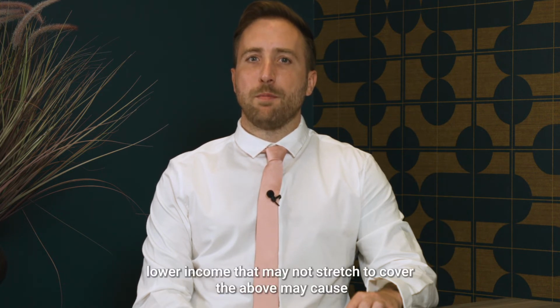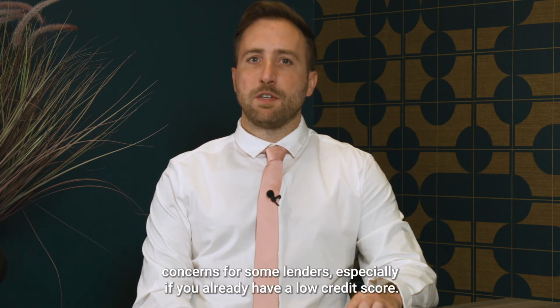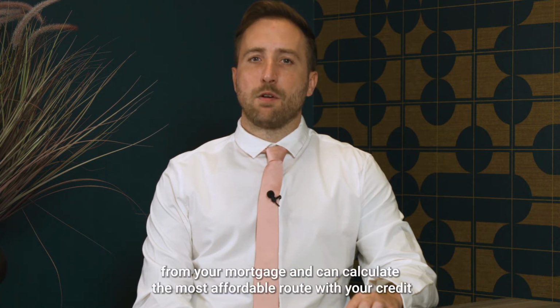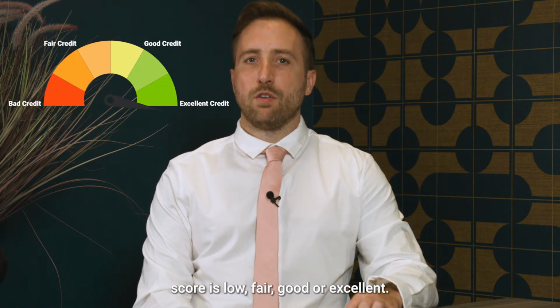Having a lower income that may not stretch to cover the above may cause concerns for some lenders, especially if you already have a low credit score. Your broker can take the time to listen to what you need from your mortgage and can calculate the most affordable route, whether your credit score is low, fair, good or excellent.